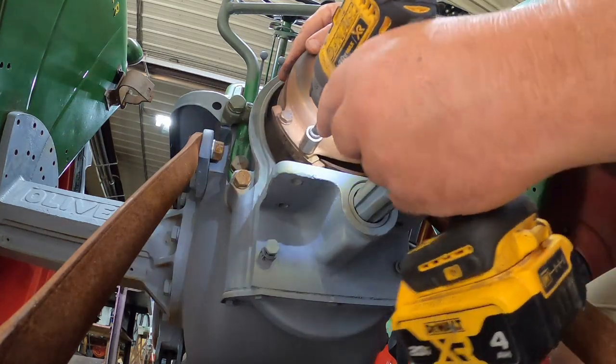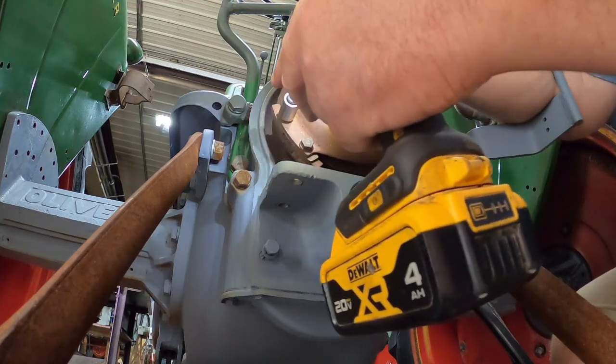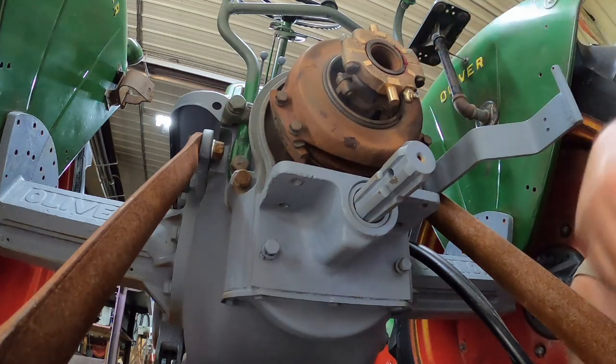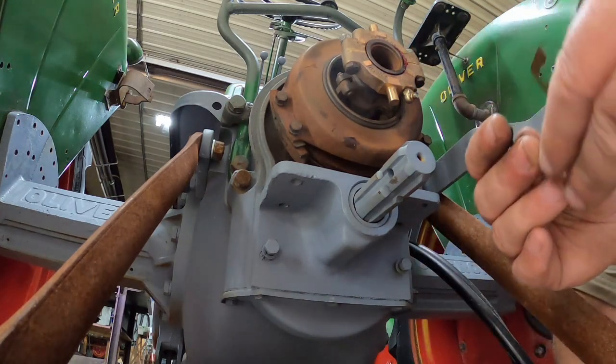Down here where you can see it a little bit. I think I'm going to add, I don't know, let's add five shims per spot.